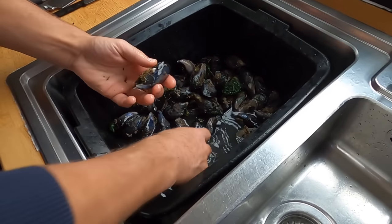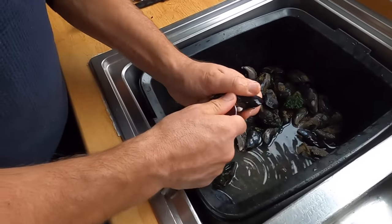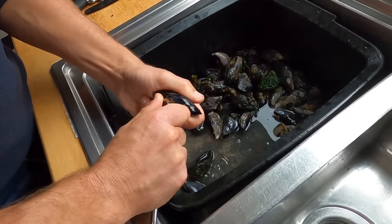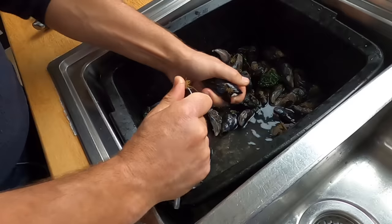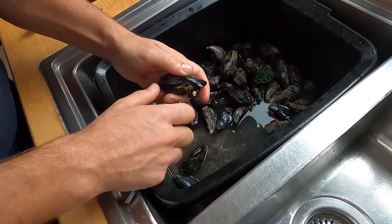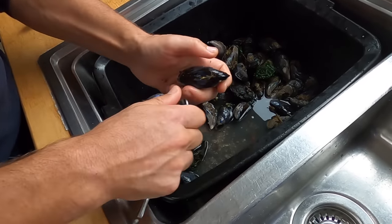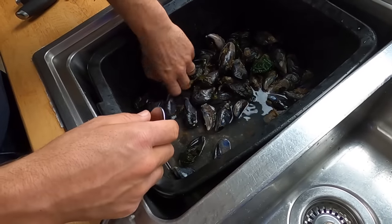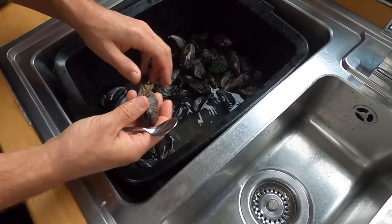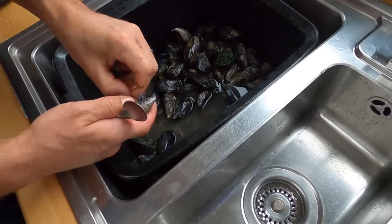The beards, the byssus, it can be difficult to get out. It doesn't matter if you can't get it all out, you've just got to watch for it when you're eating it, because it is tough. I use a small curved vegetable paring knife.